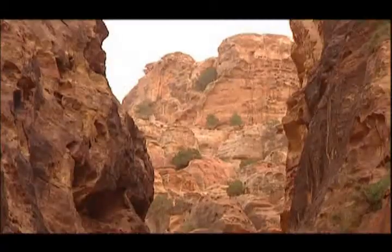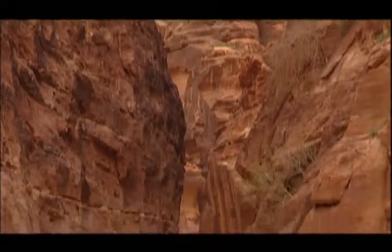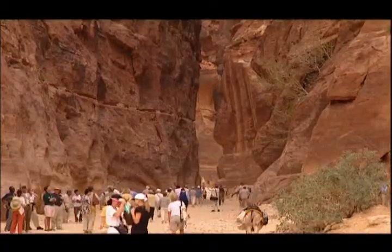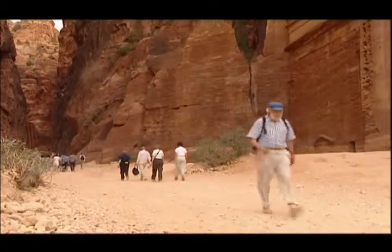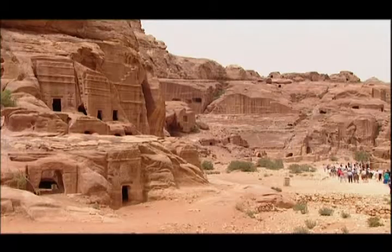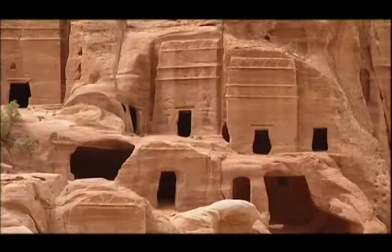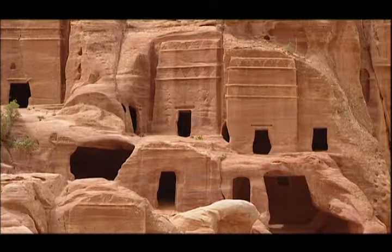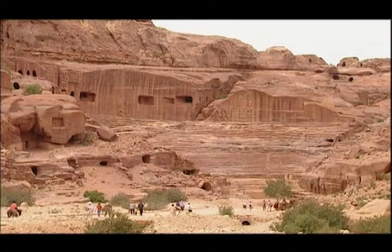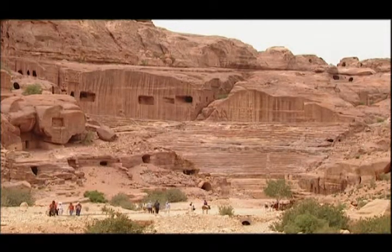Just beyond the Treasury, the gorge of the Siq continues for another 300 yards or so, leading towards the centre of the ancient city. Each side is lined with tombs carved into the rock. The gorge gradually becomes wider and opens out into the Street of Facades, and further in the distance, the amphitheatre. Almost all of the structures that you see in Petra are burial places, and there are 40 tombs along the Street of Facades, built on 4 levels. The amphitheatre could seat 7,000 people. It was built in the 1st century AD and incredibly was carved out of the sandstone.